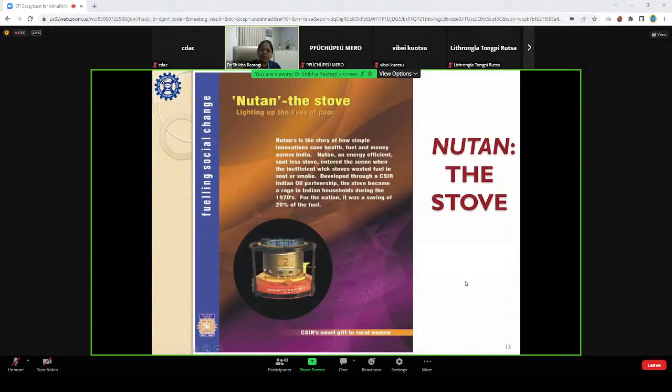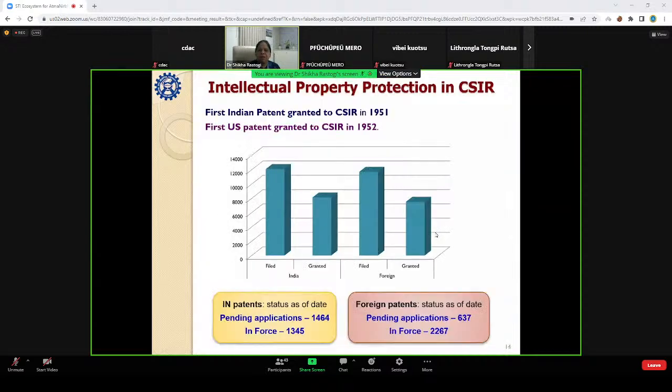Give you an idea as to how things evolved and how CSIR responded to the need of the nation. So this is an overview of the intellectual property base of CSIR.